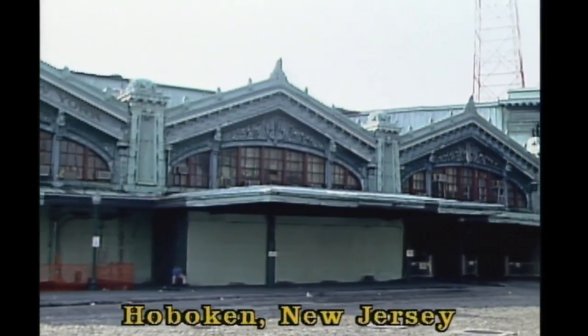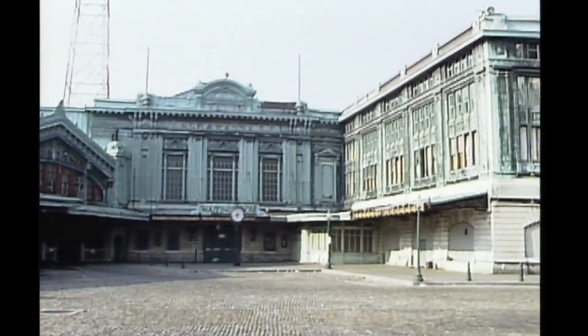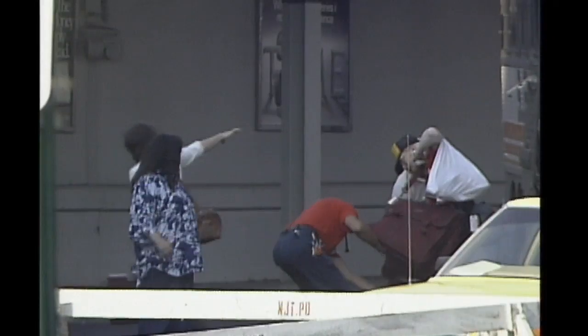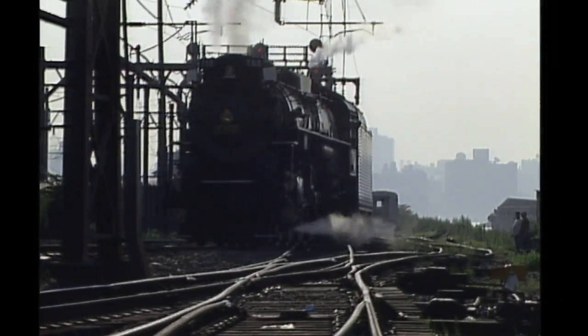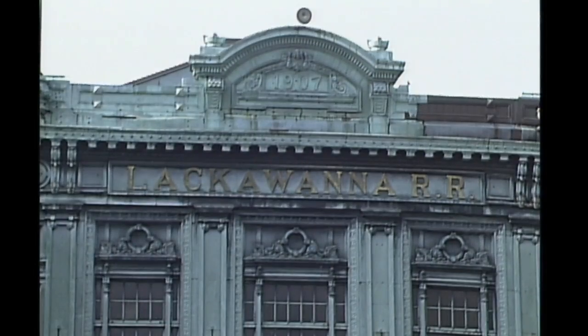The next trip for the 765 was Saturday, July 30th from Hoboken, New Jersey to Port Jervis, New York, over the former Erie Main Line. This line is now owned by Conrail but dispatched by NJ Transit because it runs so many commuter trains on the line. The NJT shops and engine terminal are located here at Hoboken. The Lackawanna Terminal in Hoboken was built in 1907 and is undergoing restoration.